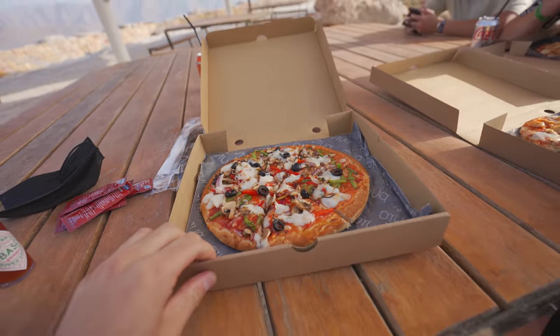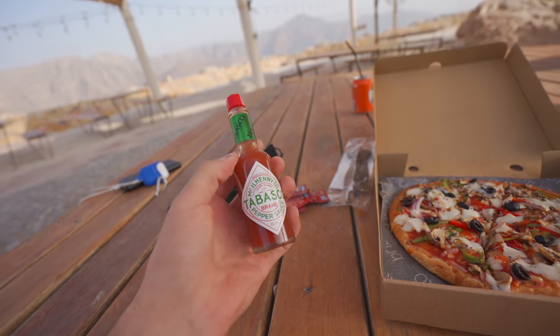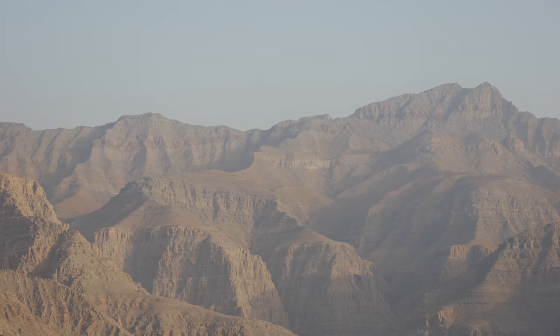What a great place to have some pizza with a beautiful view. What's up, man? Key ingredient, Tabasco. If you don't know, then I don't know what you're doing. Look, it's a goat. Meh.